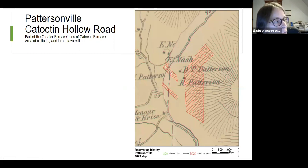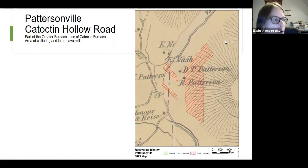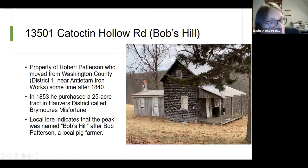Moving up to Pattersonville, Catoctin Hollow Road, it's part of the greater furnace lands of Catoctin Furnace. It was the area of collaring and later the stave mill. And you can see some of these areas that were African-American owned historic properties along Catoctin Hollow Road. This is Bob's Hill. This is a very exciting development.